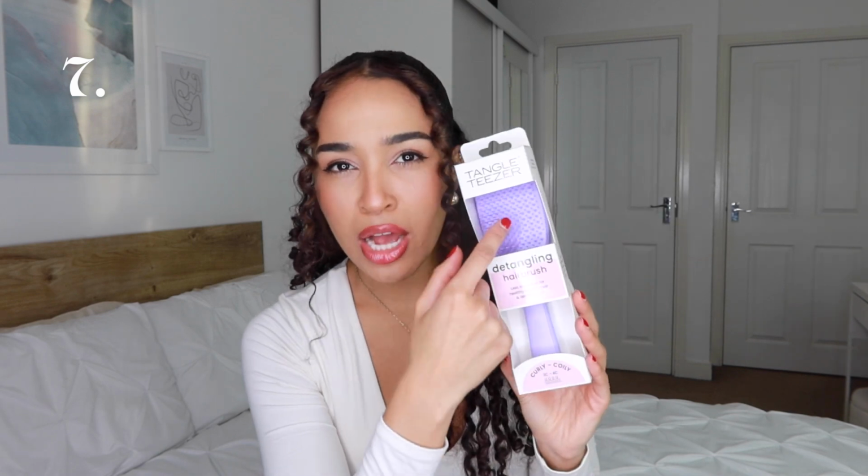Okay, so the next item in curly hair gifts is going to be a Tangle Teezer. I don't know if you guys are sick of me talking about Tangle Teezer at this point, but honestly, I cannot recommend this hairbrush enough. This is the Detangling brush. They are now calling this the ultimate detangler. I do remember when this style was called the wet detangler, but I think since then maybe they've realized that it's actually just a great all-round detangling brush, and now it's been rebranded as the ultimate detangler.